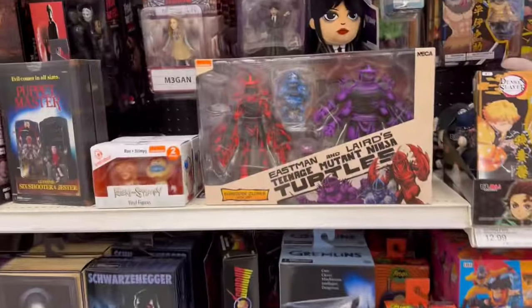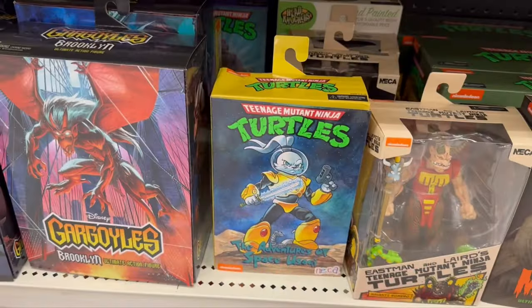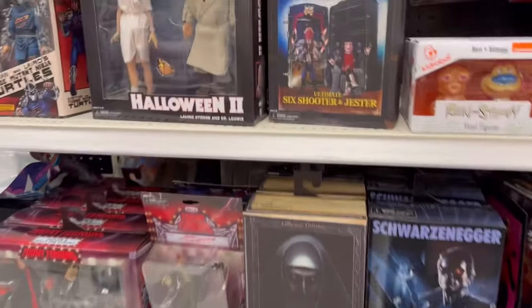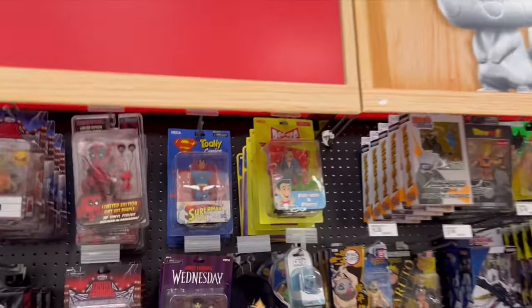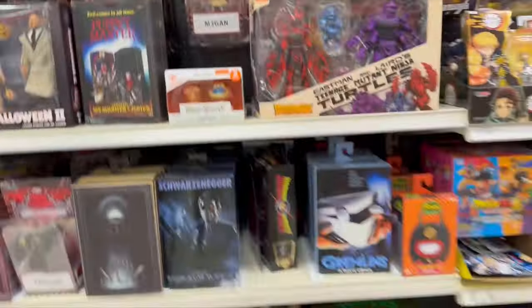Got our Mummy, got our Shredder clones from Eastman and Laird's. Oh look at that, we have our Usagi Yojimbo down there. Little Space Usagi, got our Xanados, Tar Man, we got our Nun. Of course, we have our Halloween too. What a good Target. This place is banging today. We've got our Pee Wee Herman up here. Got our Toonie Comics Superman. Also very cool to see.